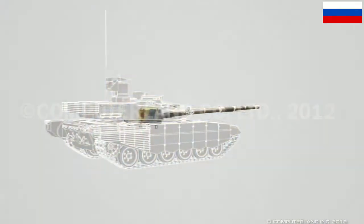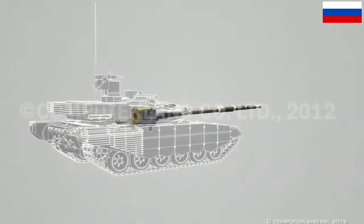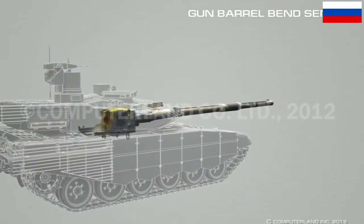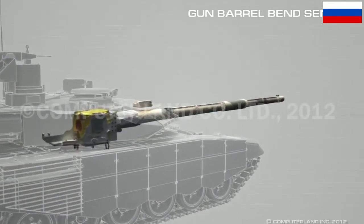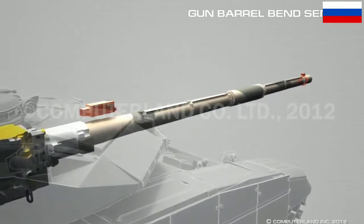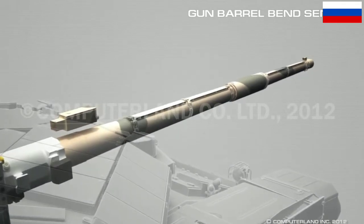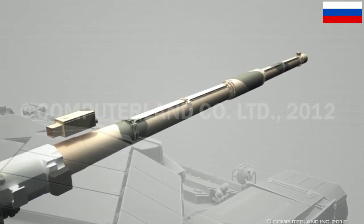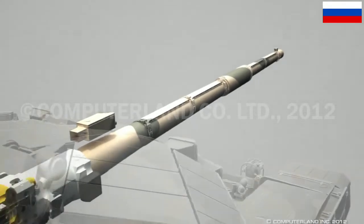In addition to the engineering solutions improving the gun itself, the 2A46M5 is equipped with a barrel bend detector to increase fire accuracy. This device registers the bending of the barrel, resulting from environmental conditions and interior heat inside the barrel upon firing, and enters the correction data into the fire control system.